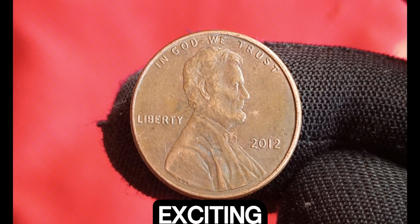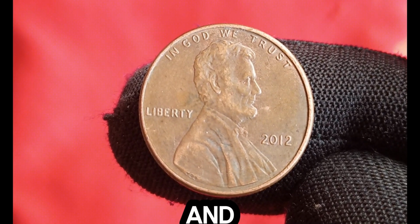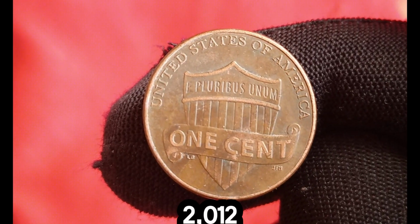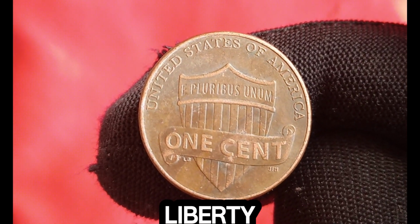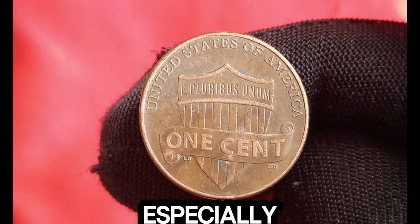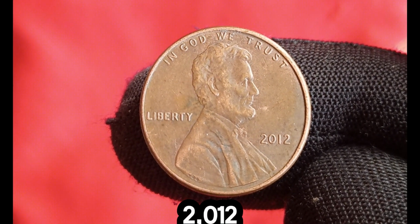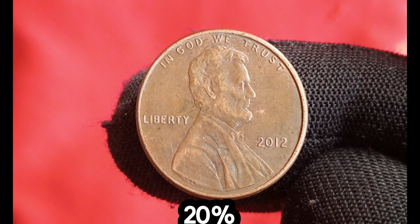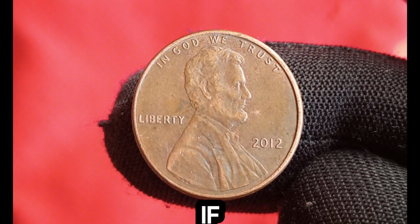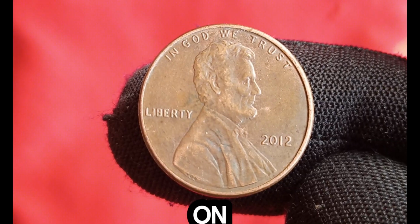Now here's where it gets exciting. The 2012 Lincoln cent has produced some incredibly rare and valuable error coins. Here are just a few examples. Some 2012 pennies show strong doubling on the date, Liberty, or In God We Trust. If you spot one of these, especially in mint condition, you're looking at a coin that can be worth hundreds or even thousands. A 2012 penny struck off center by 10 to 20% is already valuable. If you find one that is 40 to 60% off center with a full visible date, you're holding a piece worth $150 to $400 or more.